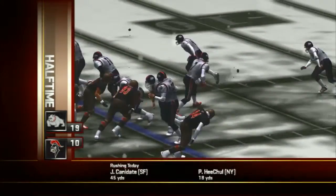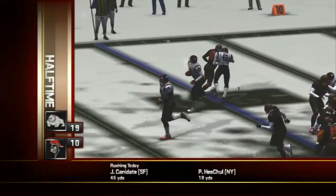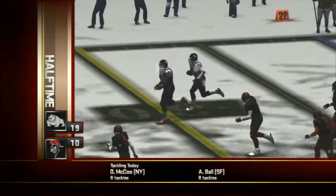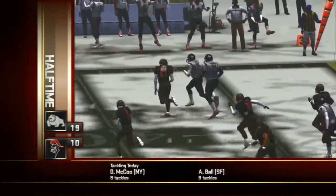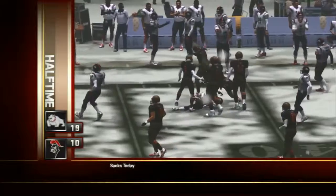The Bulldogs, late in the second quarter, Kennedy would find an opening here, and he was off. That set up a 48-yard field goal, and that will do it. The Knights are down at the half, 19-10.